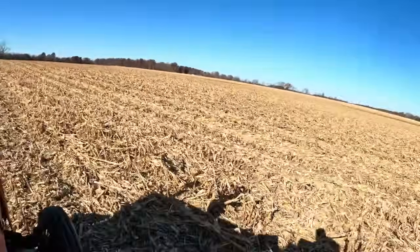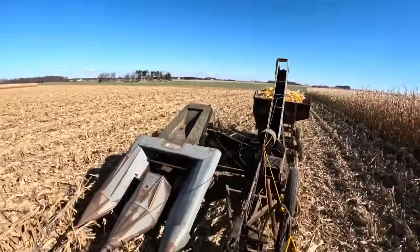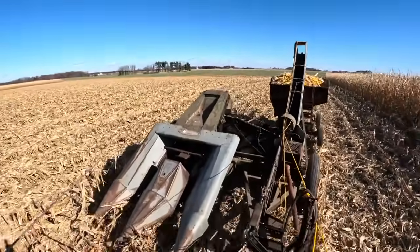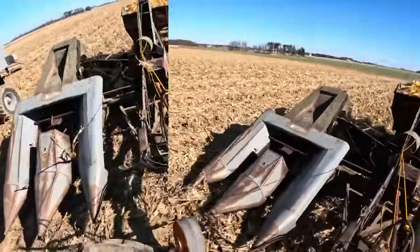Stuck at the back of the field. You got to drive all the way back up. But got one load picked. The old picker's working. I even got the rope trip on the elevator working the way it's supposed to.